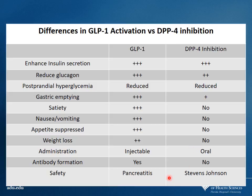And then looking at their unique safety profiles, obviously pancreatitis is a problem with the GLP-1 agonists versus Stevens-Johnson syndrome for the DPP-4 inhibitors.